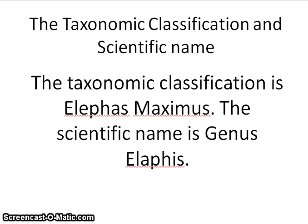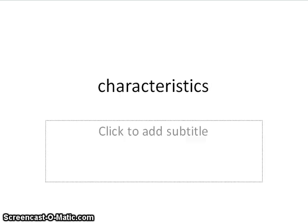The taxonomic classification, scientific name. The taxonomic classification is Elephas maximus. The scientific name is genus Elephas. Those are the scientific names that we don't refer to as much, but scientists will call it that, and you don't really hear it as much. But you probably didn't know that's what they can be called also.